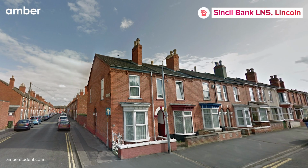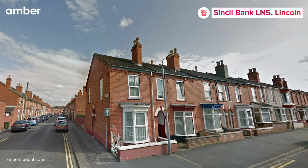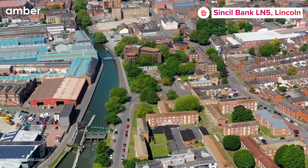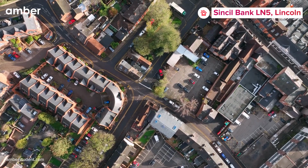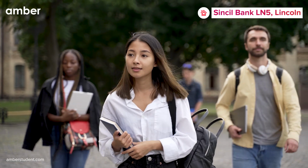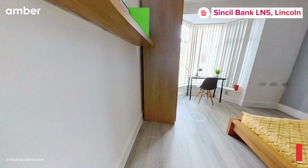Hold your breath as we embark on a thrilling virtual tour of the ultimate student accommodation in Lincoln, the Sincil Bank LN5. Tucked away in a peaceful and welcoming neighborhood, Sincil Bank LN5 is the perfect haven for students, featuring a charming 4-bedroom house share.